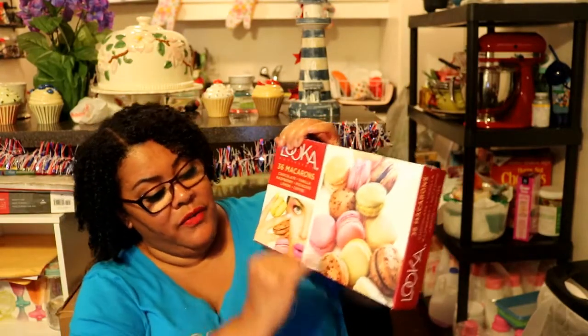Nice cup of coffee. Coffee is good. So those are all the flavors that come in this Looka 36 macaron. You guys, it's really, really good. The only thing I wish they wouldn't have done is show that if they don't look like that, because the coffee doesn't look like that. But other than that, Looka's frozen macarons are really, really good, you guys.